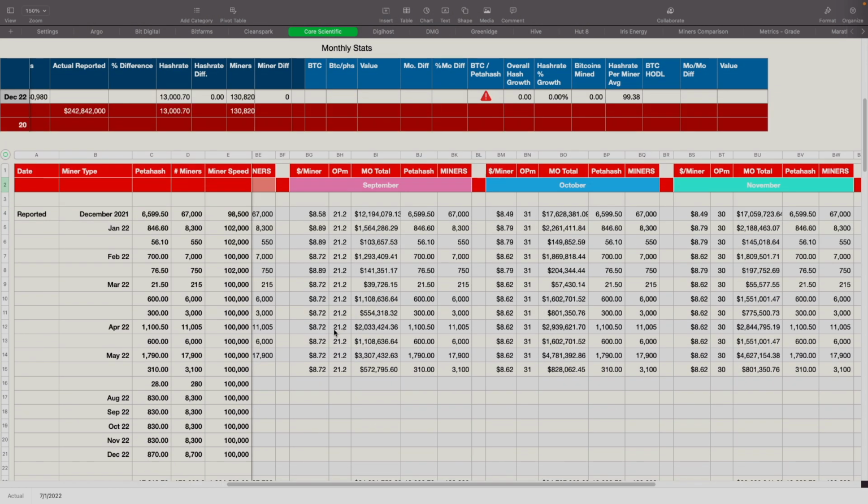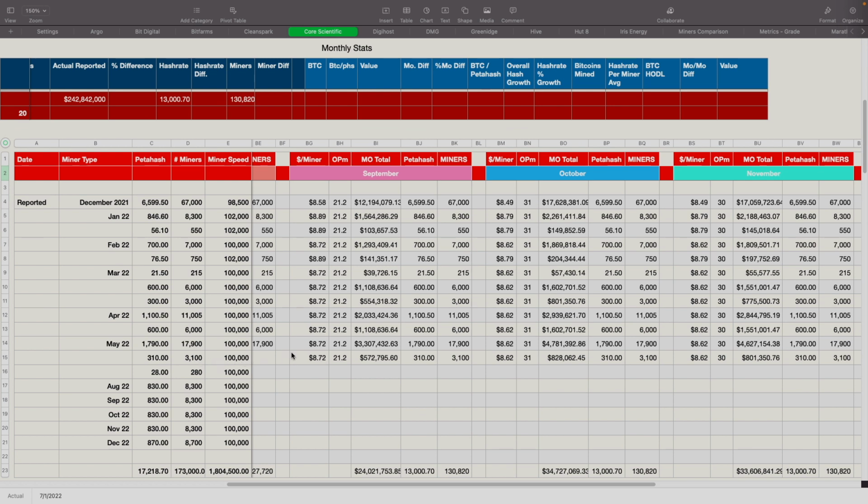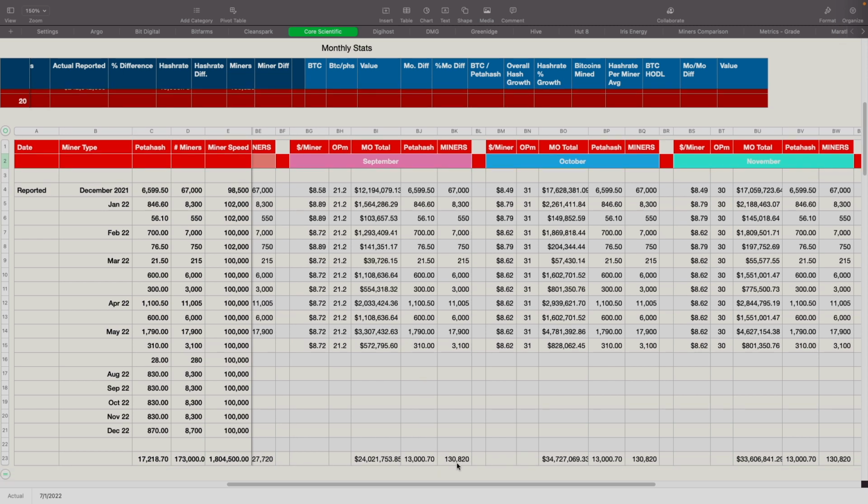What we got installed in September was these 1,100 terahash miners, 3,010 of those. They got us to about 130,820 miners. I have them sitting at that to get to 13 exahash, which is what they reported as well. They didn't provide exact numbers. They provided approximate numbers. Excuse me.